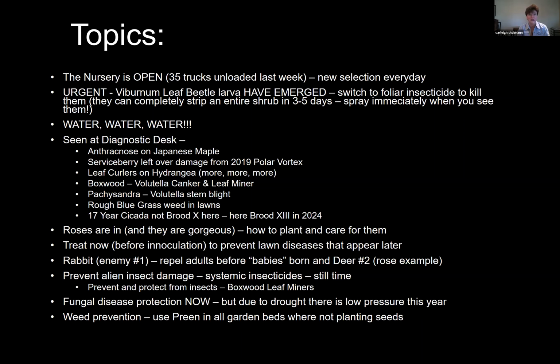And I won't read this, I'll just go into it. The roses, we got more hybrid teas, grandifloras, and climbers in, and they are gorgeous, absolutely gorgeous. So I'll show you some photos in that.